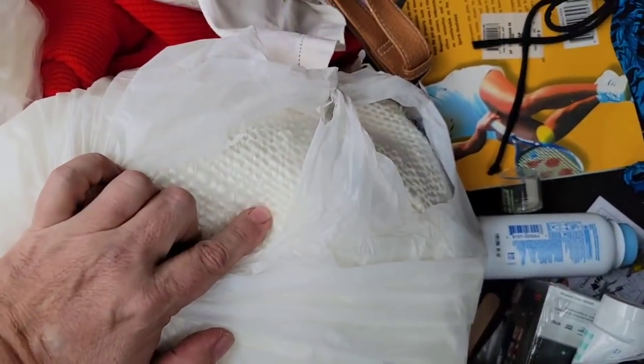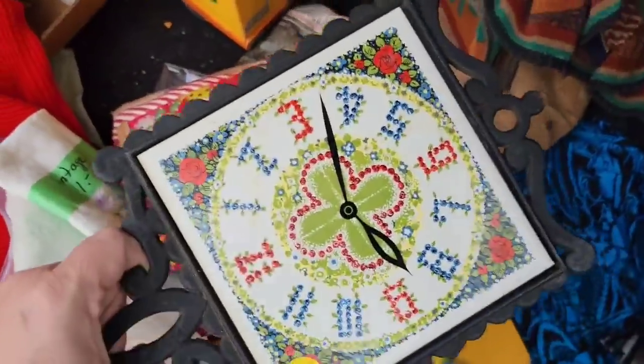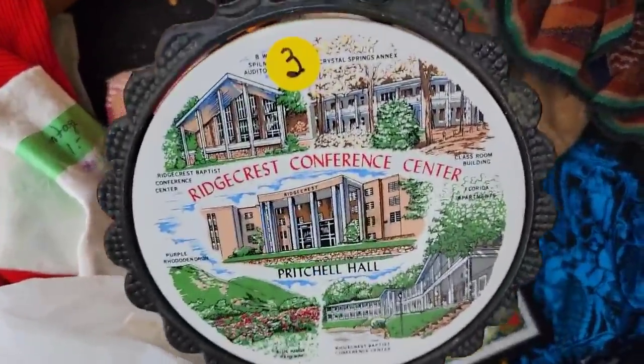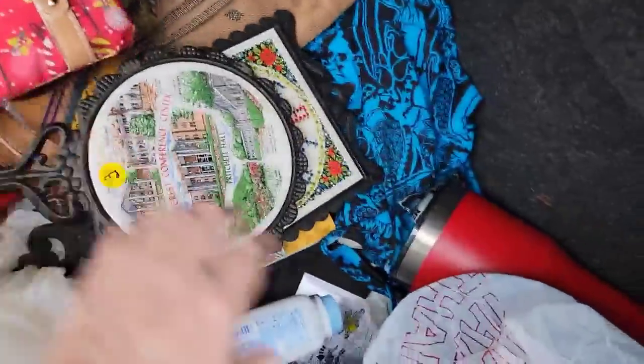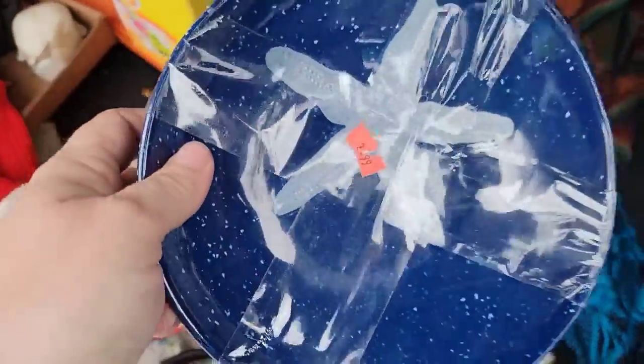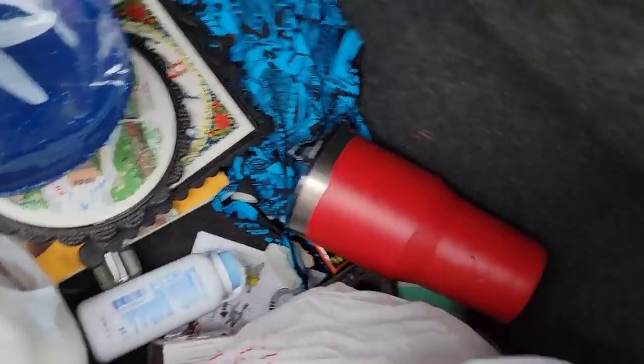And then this is that Heart and Earth blanket you saw. These are the two tile trivets, Rittout Conference Center. And then these are really cool starfish bowls. The brand on these is Merit, and I was able to find some of them. I paid $3. These should go for about $15 to $20. And then last is those really colorful plates.